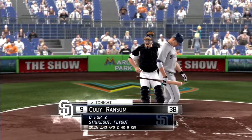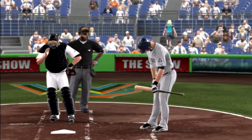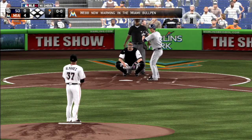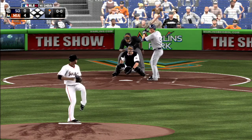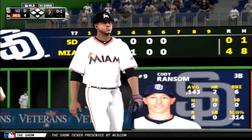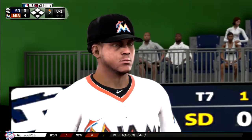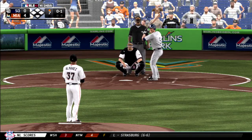Cody Ransom will lead it off here in the top of inning number seven. Ransom. Now the pitch. And a fastball is in there for strike one. Some action out in the bullpen. Couple of right-handers starting to loosen up.